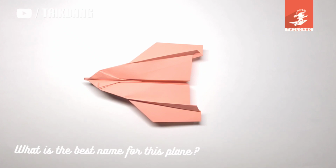Help me to name plane number 2. What's the best name for plane number 2? And if it is cool enough, I'm going to make a test flight, and after that I will make the tutorial and share with you guys the instructions. Okay, so plane number 2, what's the best name for plane number 2?